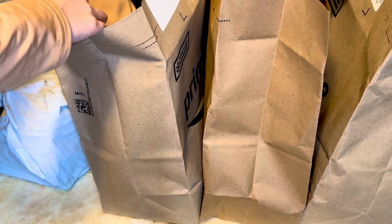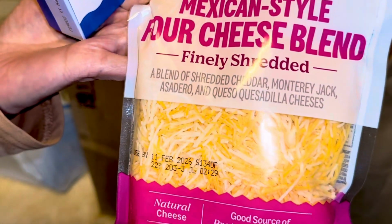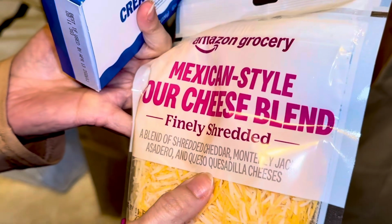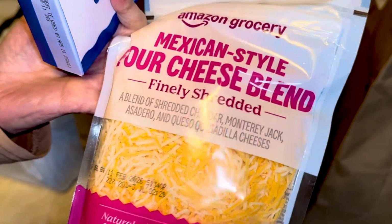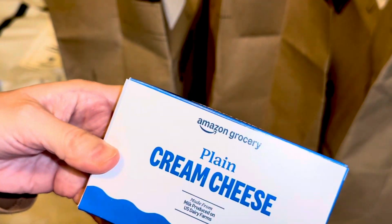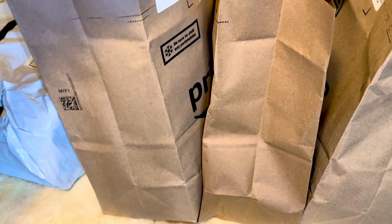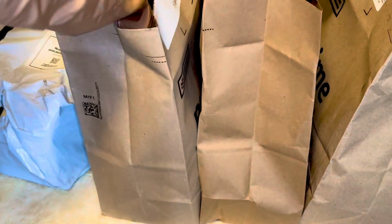And I also got cheese. So this is Mexican 4 cheese. It says it has asadero, queso quesadilla, and Monterey Jack, and shredded cheddar cheese. So that's pretty cool. And then this is $1.99 Amazon brand. This is also Amazon brand cream cheese for $1 something. It was under $2. So that's pretty cool. Oh yeah, and just so, this is Hillshire Farm.